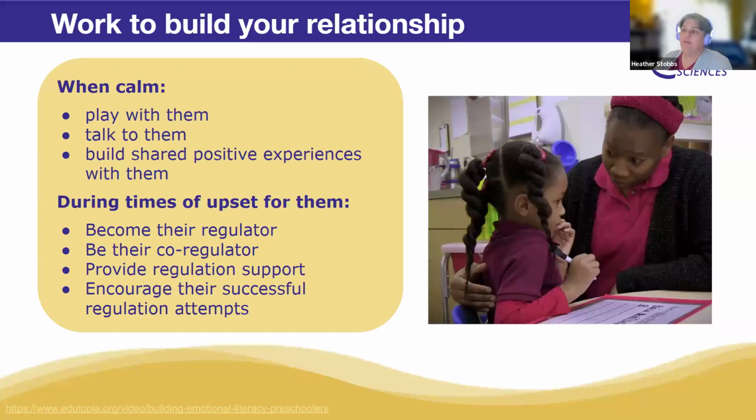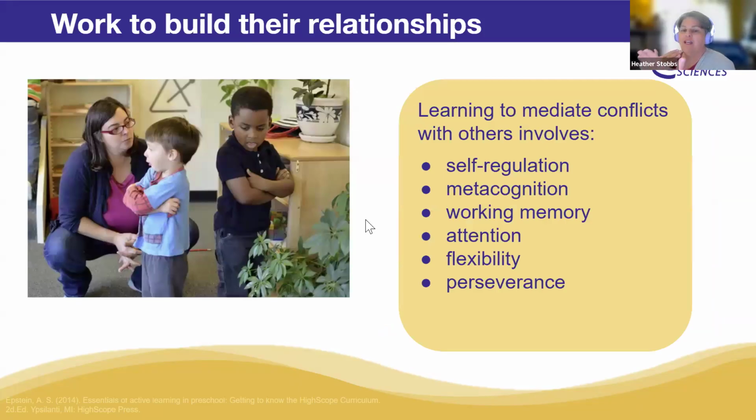At some point, kids become co-regulators to their peers in the classroom because they develop the skill. After you work to build a relationship with them, then you can really start to work on building their relationships with peers. Because biting someone, hitting someone, throwing a toy at someone, those are not things that build positive relationships. Very often, our children with the most challenging behavior are kind of shunned or ignored by other students in the class, or students that have a tendency to be a follower will often begin to participate in the same types of behavior that you're trying to change in a student.